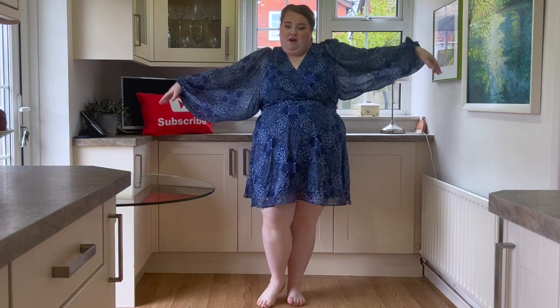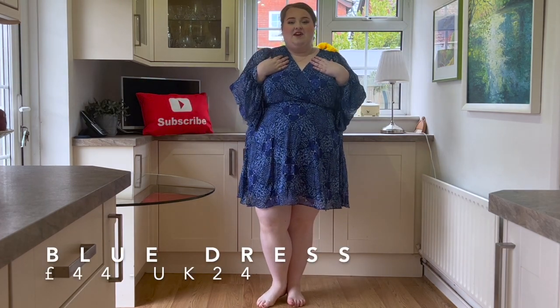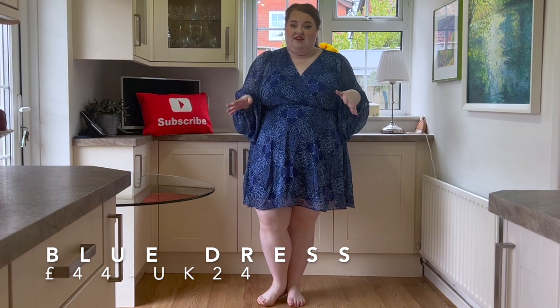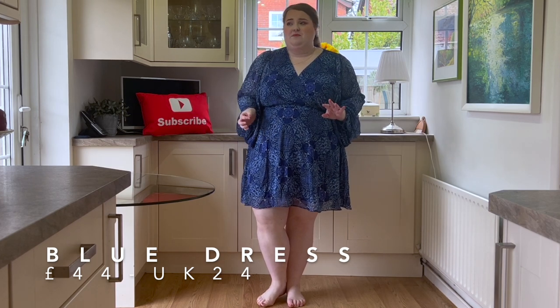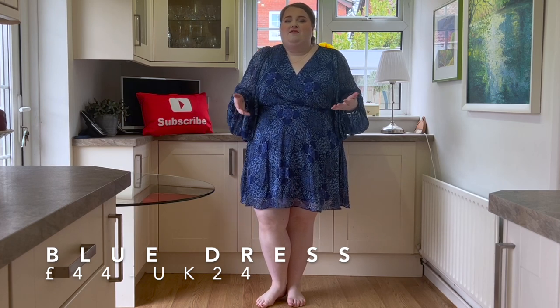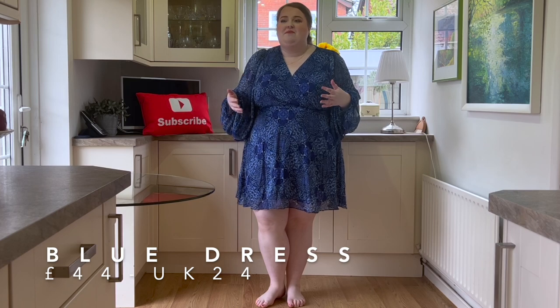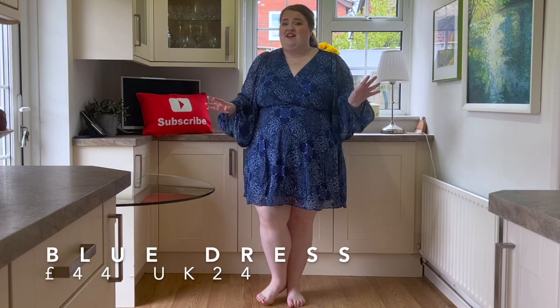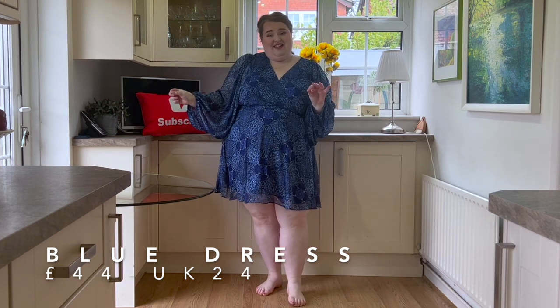It's so pretty. This is in a size 24 and it fits perfectly. I love the sizing. The sizing I find with City Chic is always quite generous. Like if you're 24, it's gonna fit you. You don't have to be like, oh, do I need to size up? It normally just fits you perfectly first time round. And I really appreciate that.